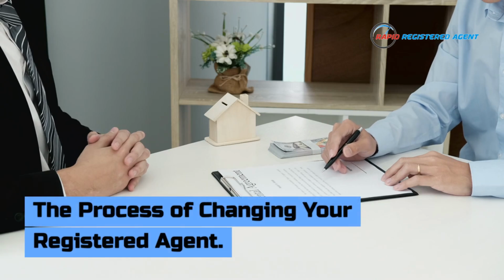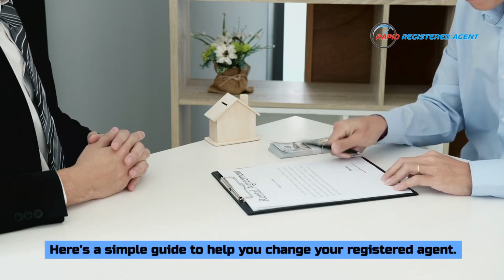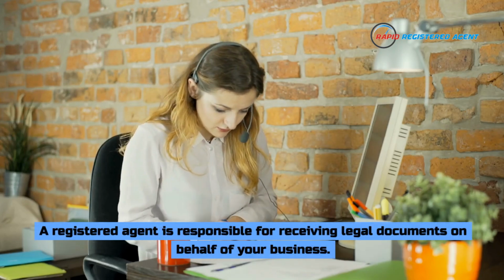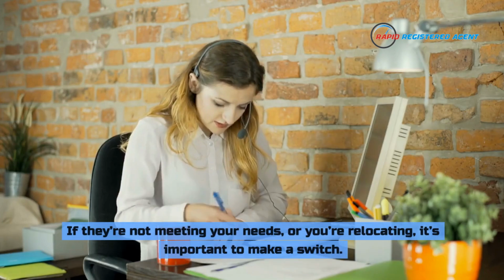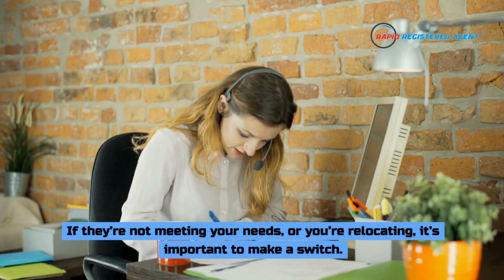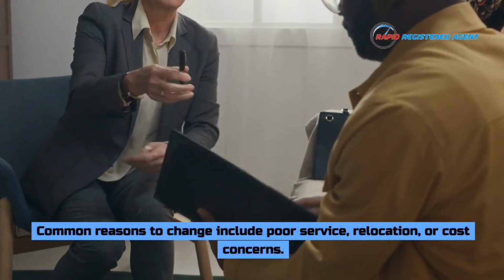The process of changing your registered agent. Here's a simple guide to help you change your registered agent. A registered agent is responsible for receiving legal documents on behalf of your business. If they're not meeting your needs, or you're relocating, it's important to make a switch. Common reasons to change include poor service, relocation, or cost concerns.